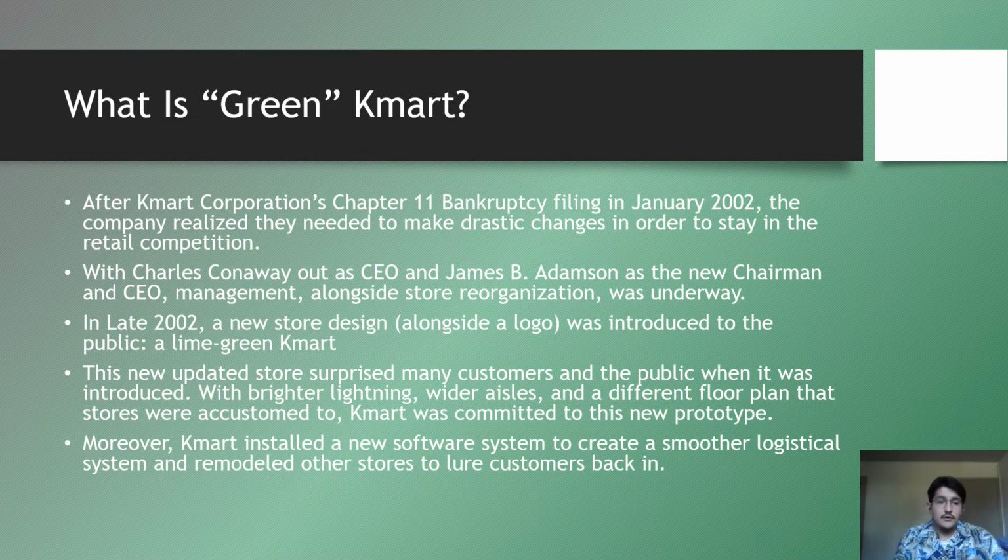After Kmart Corporation's Chapter 11 bankruptcy filing in January 2002, January 22nd to be specific, the company realized they needed to make drastic changes in order to stay in the retail competition against Walmart Corporation, Target Corporation, and others as well. With Charles Conway, or Chuck Conway, out as CEO and James B. Adamson as the new chairman and CEO, management alongside store reorganization was underway. In late 2002, a new store design alongside a logo was introduced to the public, a lime green Kmart. This new updated store surprised many customers and the public when it was introduced.